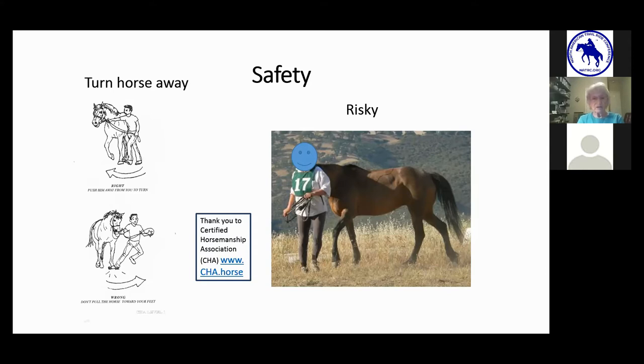Well, as long as the horse is moving in one of their gaits that they're comfortable with and can be consistent with whatever they choose.